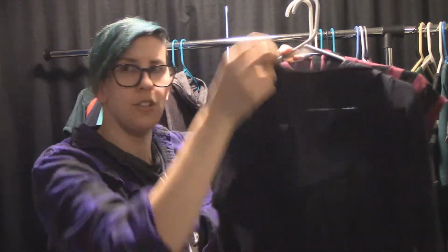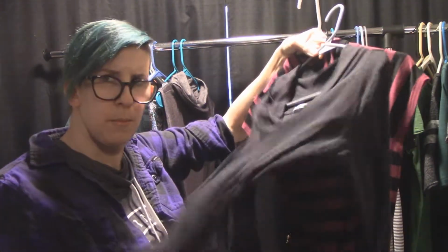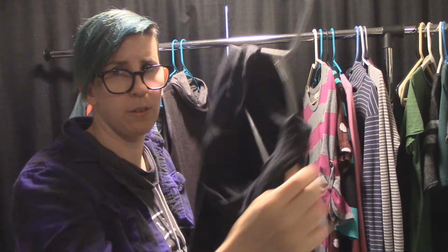Ooh, okay. I do wear this under stuff a lot. It's just a plain black cowl neck. I would like to make maybe some more like this. I mean, I got it at Charlotte Russe a long time ago. I will never give that store any more of my money.